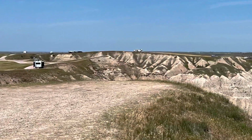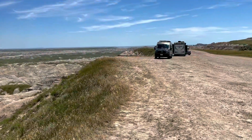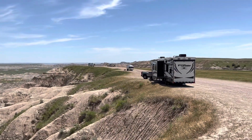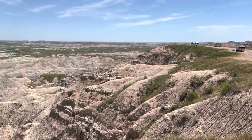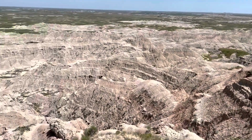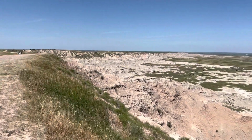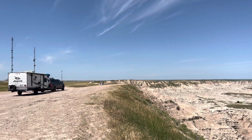As you can see in the video, people are just camped right along the edge of the cliffs. Hard to beat this location. I love dispersed camping because you're not right on top of your neighbor. You can kind of pick your spot, have some space between yourself and the neighbor. Usually have an epic view sometimes. This place is pretty hard to beat from a scenery standpoint for a place to camp and take in the overall scenery of the Badlands National Park down below you.